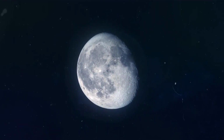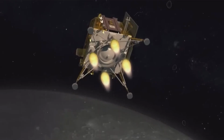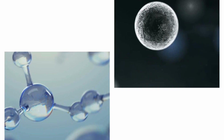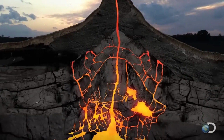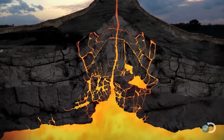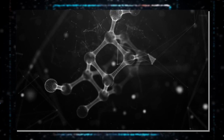Interestingly, the analysis results presented an unexpected revelation: a substantial presence of sulfur in the lunar soil of the South Pole region. Sulfur is a vital element for life, forming a part of various biological molecules like amino acids and proteins. Additionally, it is a key component in volcanic activity, frequently found in magma and lava. Sulfur's presence also hints at potential meteorite impacts, as specific types of meteorites contain this element.